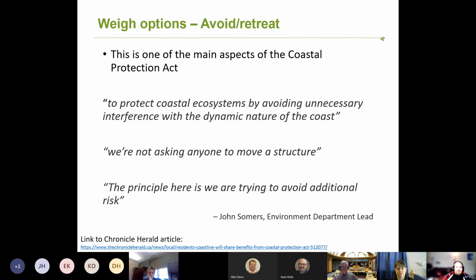The next option is avoiding risky areas or retreating from them. And this is actually one of the main aspects of the Coastal Protection Act from what I can gather. I'm not working on the Coastal Protection Act, but I'm trying to keep up to date with it. And these were some of the quotes I pulled out of an article from the Chronicle Herald. The CPA is looking to protect coastal ecosystems by avoiding unnecessary interference with the dynamic nature of the coast. We're not asking anyone to move a structure. The principle here is we're trying to avoid additional risk.